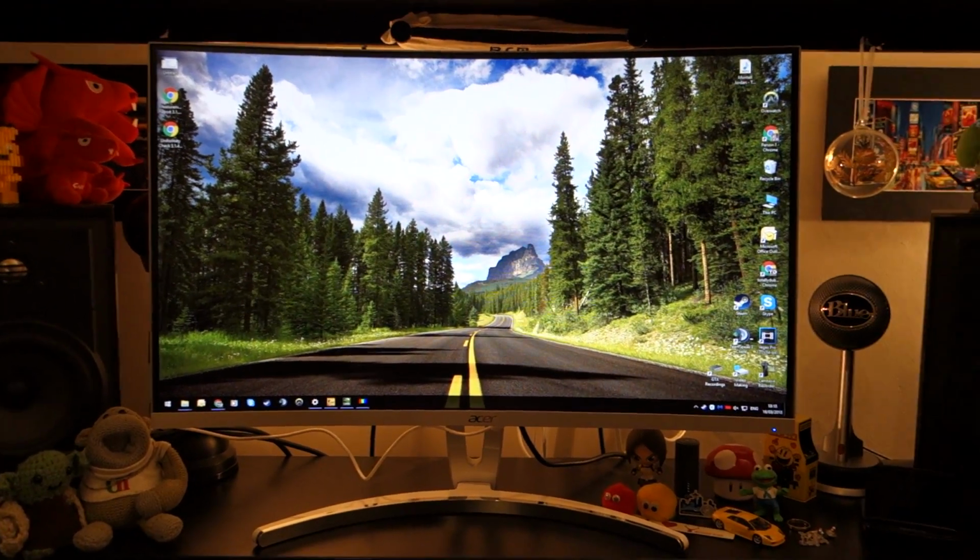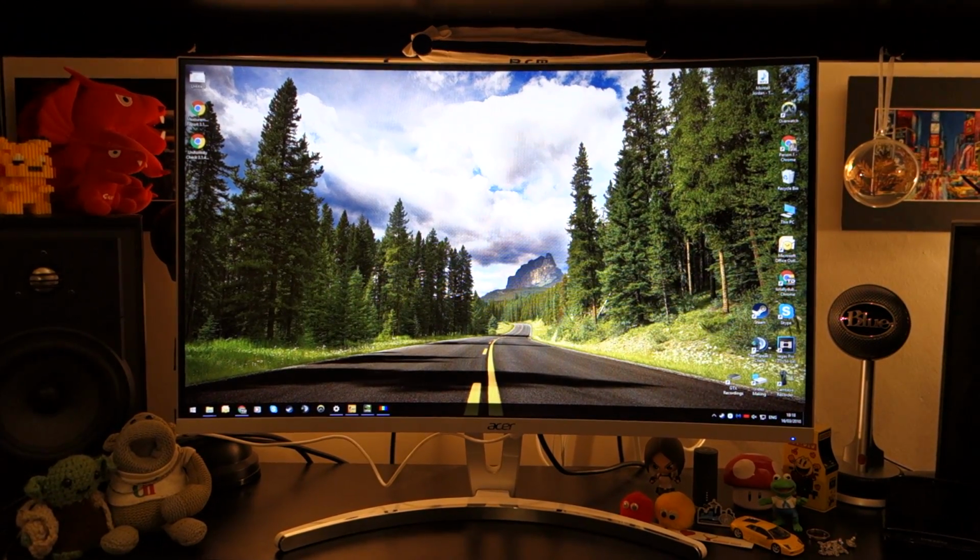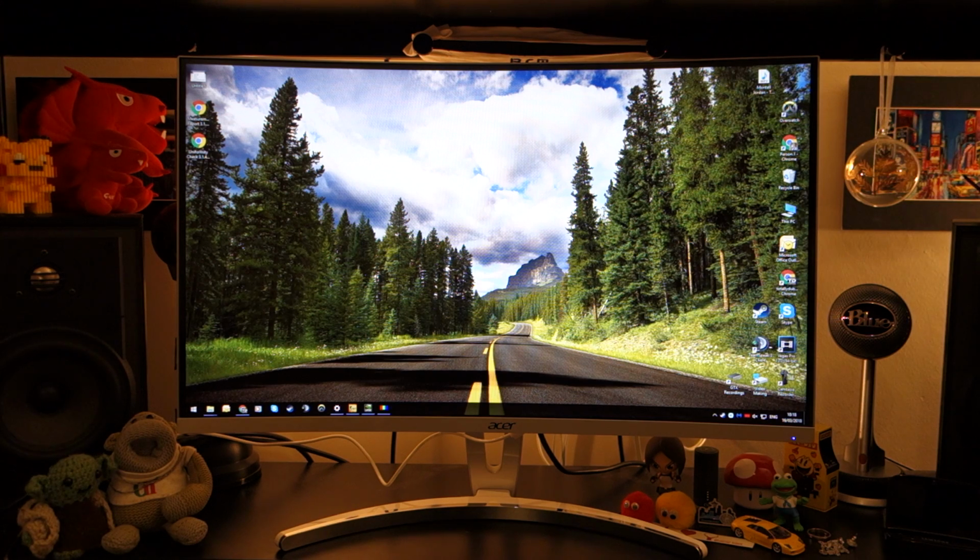Now let's talk about the colours and how the display does. Now first of all, let's talk about colours. In all honesty, when I got the monitor out of the box, and even after I played around with the settings a little bit, I just wasn't that impressed. The colours feel a little bit washed out, it feels that there's something missing, and it just doesn't look that great. It doesn't look that colour accurate.